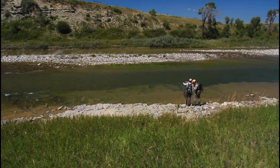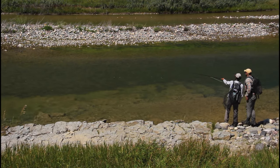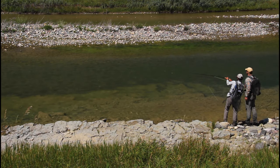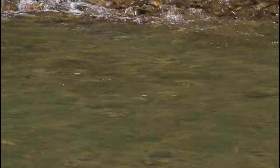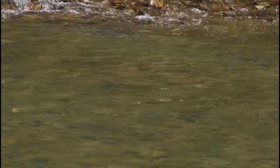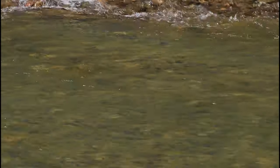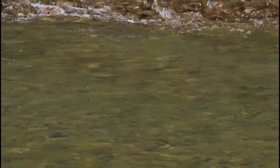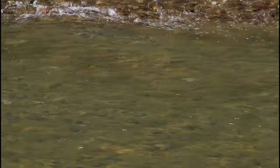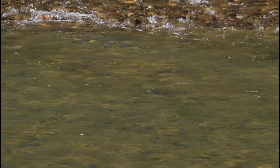You want to flip him? You do or don't? I do. Okay, yeah, he's right there. He's left of the white rock. He's right on the white rock. He's dropping back. There he is. Do you have a nymph? No, you took it off. Okay, good. That's it. That's it. Oh. Wow. Not so much line, Nick. Just a little less.